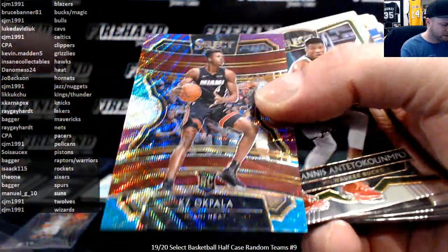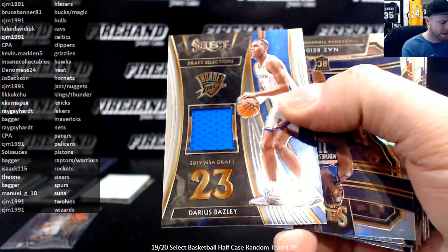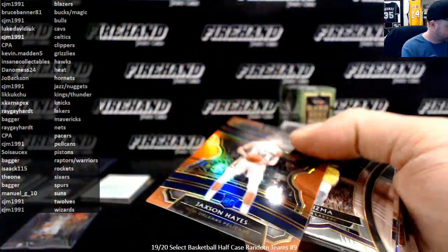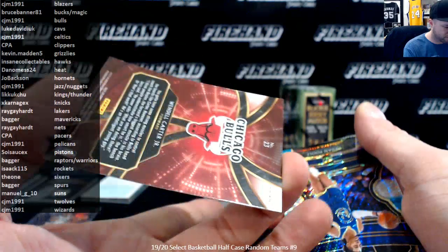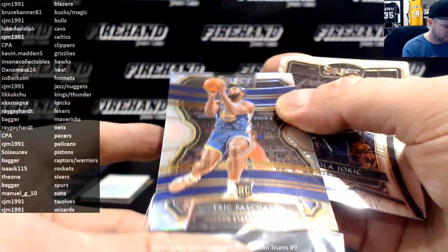KZ Akpala, multicolor of the Heat. Darius Bazley, draft selection jersey for the Thunder. Nika Chu. Nas Reed for the T-Wolves, Concourse Silver. Jackson Hayes, red, Pelicans. Wendell Carter Jr., Phenomenon Prism. Jordan Poole, multicolor, the Warriors. Scope rookie, Jalen McQuay, the Suns. Eric Pascal for the Warriors. Concourse Silver.